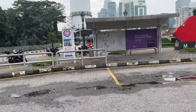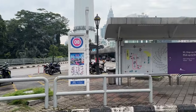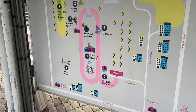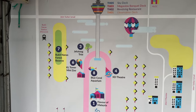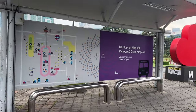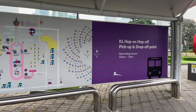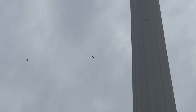As I just mentioned, if one is taking the KL hop-on hop-off bus, the bus stop is just in front here. There is a map of the bus route beside the bus stop too. The disadvantage is the bus only starts operating daily from 10 a.m., which may be a little late when one gets here. As the KL Tower is located just beside the forest reserve, very often one will be able to spot some wildlife, and this morning, I'm able to see a pair of eagles soaring near the KL Tower.